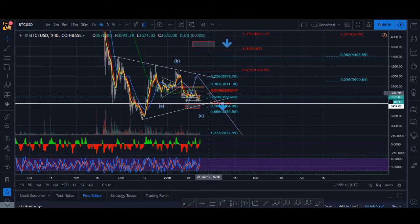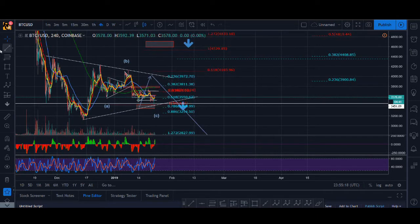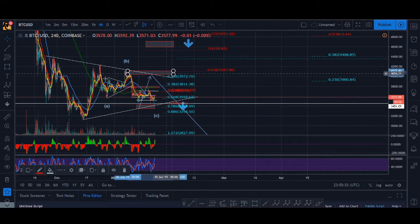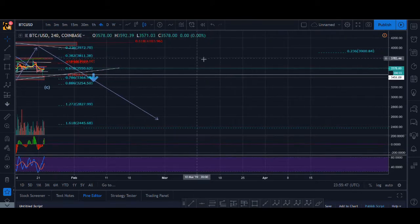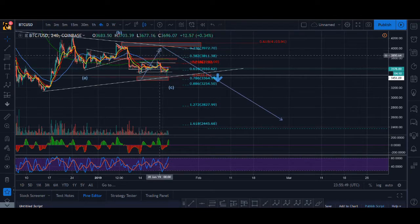We need to be careful that we break out to this level. This would be a key resistance level, guys. There are smaller resistance levels that I have drawn. Previous highs will be a resistance level when the price is going up. Bitcoin could easily fail here, and it could form a wedge or a triangle, a WXY or ABCDE triangle, and it could break down. So it could hit this 4000 level and break down. So there are levels that we need to be watching, but I am in a long Bitcoin position.